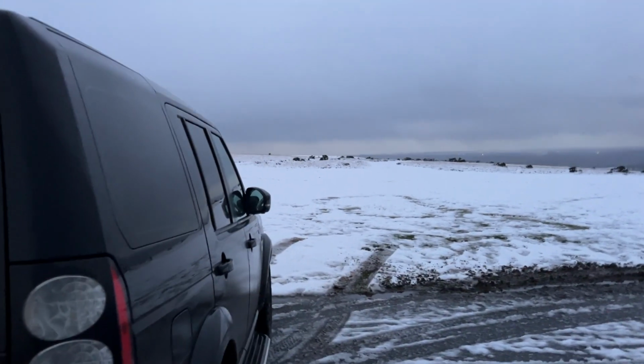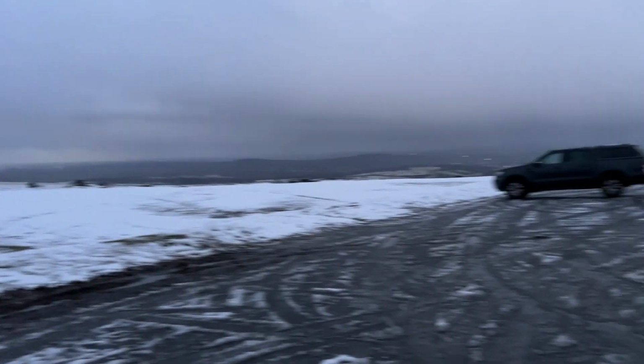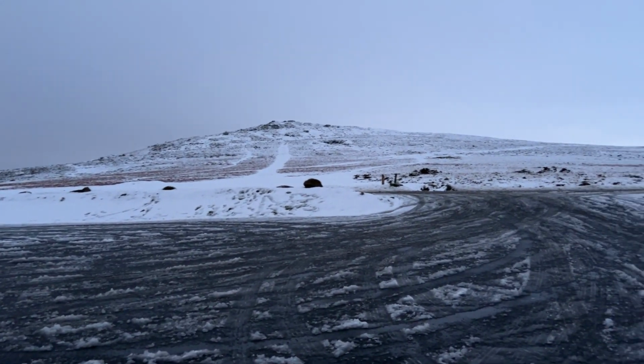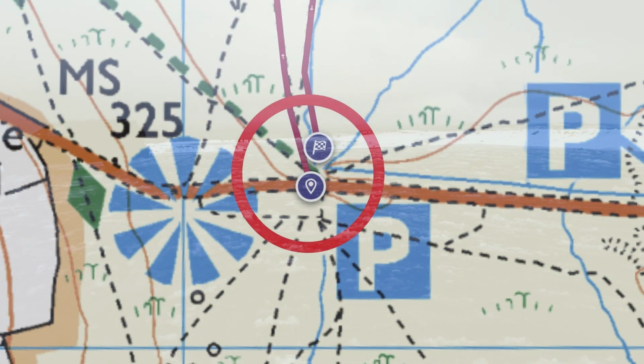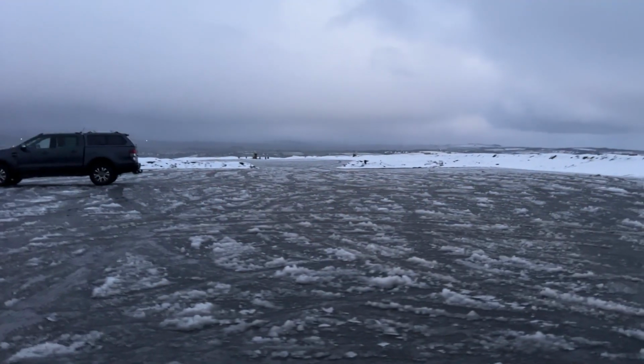A quick snatch. Dartmoor Walk number 3. Snowed overnight, so I've brought Ralph up to Cox Tor. We're just going to go for a quick pre-work walk up on Cox Tor. Frozen here. It's more snow due this week, apparently. We shall see. So, a short half-hour walk.